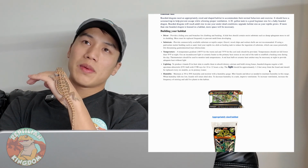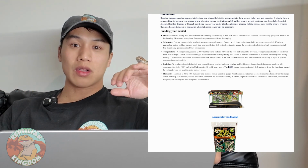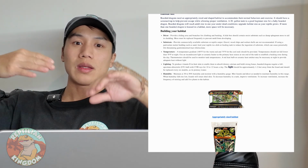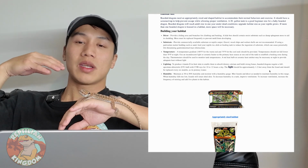Okay, so yeah, UVB light. I will have a UVB lamp which covers most of the enclosure, 1 to 2 feet in height away. You want at least a number 4 to 5 from the solar meter where the basking area is.